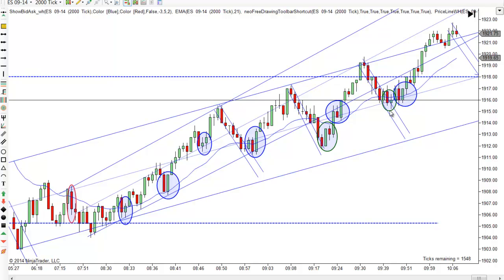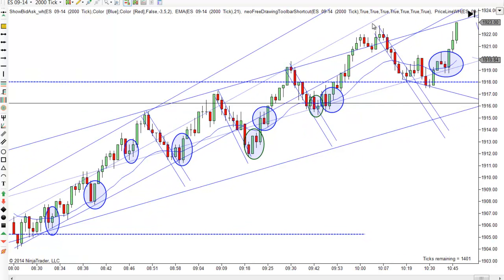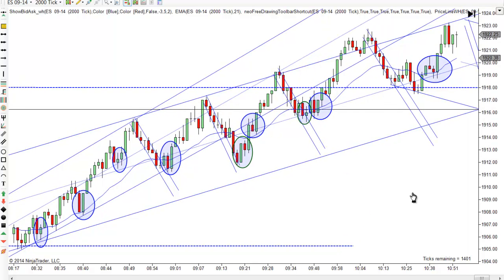I looked at this like you got this little low and you tried to test it again, and so I liked going long there with the idea that it's going to test this high again, and it just goes on and makes another high. And the market's been really strong, so I like that one.